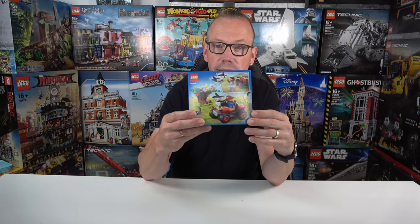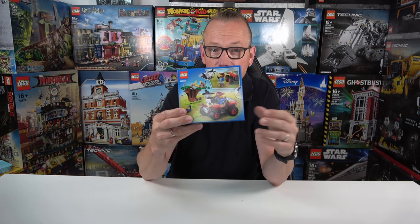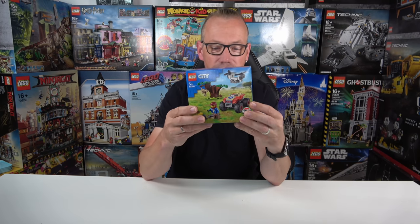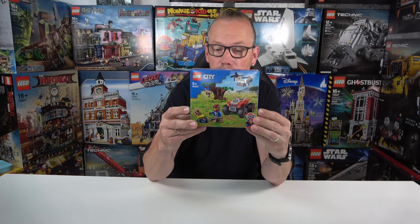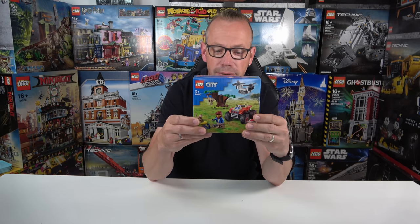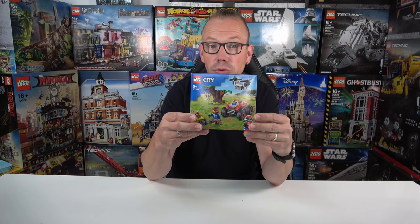It costs $10 or euros, contains 74 pieces, and that was the back of the box. You get two little monkeys, a scorpion, a minifigure, this ATV, and this small drone.